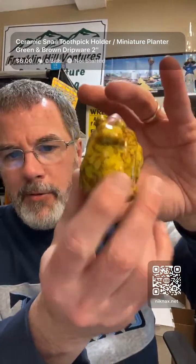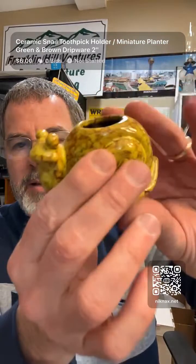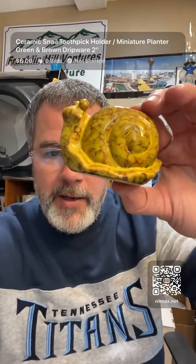I would like to commend the developers of this platform because it is very, very easy to navigate, even adding stuff on the fly like this, but the ability to move it from buy it now over to auction relatively easy. So once again, just to show it real quick before we start it, I would call it a toothpick holder most likely, but I guess you could put a small plant in there as well. Very small plant. And here we go.